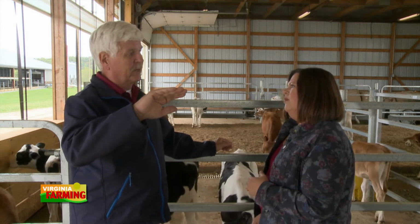Some of the other things that Dr. Peterson-Wolf had talked about was we have a computer feeder, which lets us tailor make a feeding program for the calves that gradually brings them up, kind of plateaus them, and will gradually wean them.